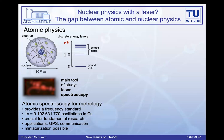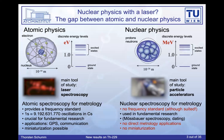In particular clocks. I do not have to convince you about the beauty and the aesthetics of clocks. Good. So now we zoom in on the atomic nucleus. You see a scale there. We zoom in by 4 orders of magnitude. That's the nucleus. The nucleus is also a quantum object.